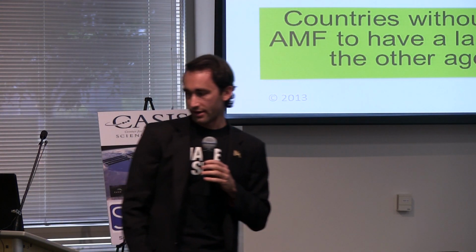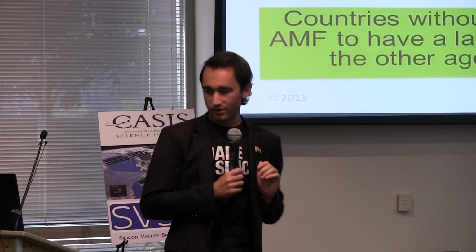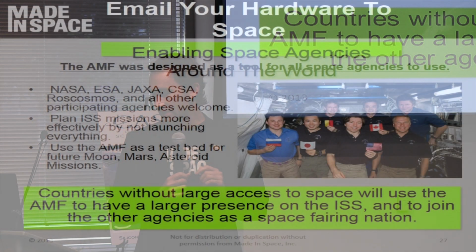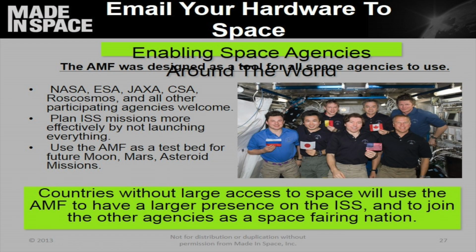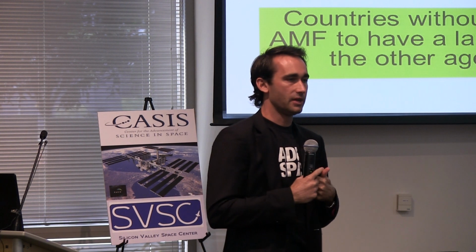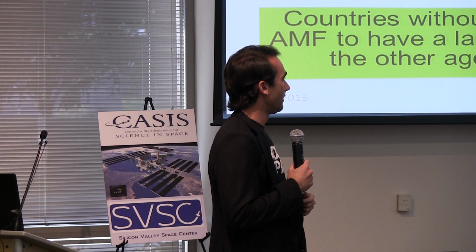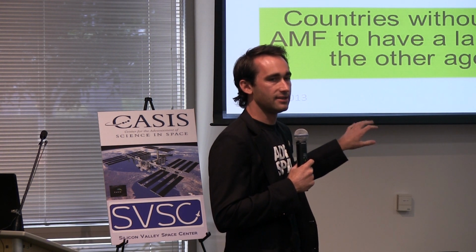And on the government end, that also got a little screwed up. Enabling space agencies around the world is what it says. The AMF was designed as a tool for all the space agencies to use. So it's not just NASA's tool. It's for everybody. And for two things: planning ISS missions more effectively, designing things where you don't need to bring every spare with you, and then also using this technology on ISS as a test bed for those future human missions elsewhere.